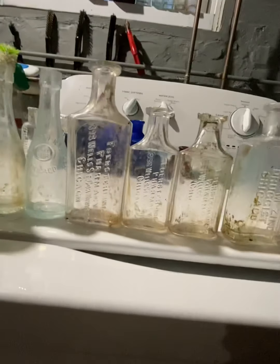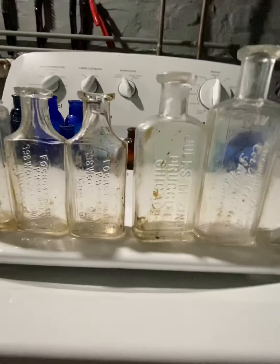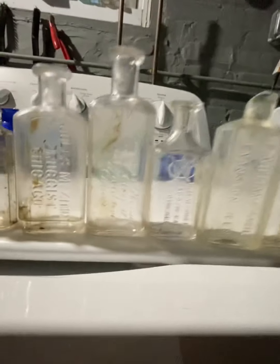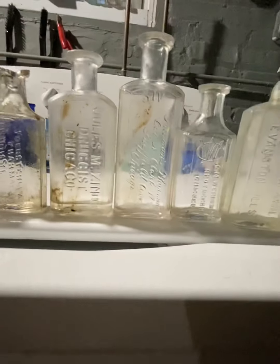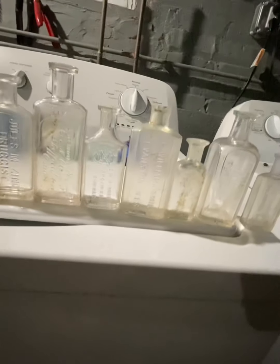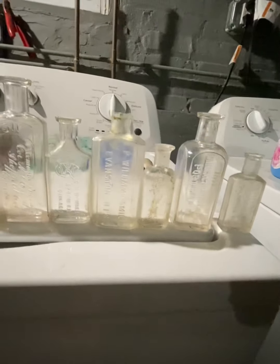Forstingling's Pharmacy, 398 Wall Street, Corn Division, Chicago. There's three different bottles right there. I think he dug two of them as well. Jules M. Zint Druggist, Chicago. Freeman's Pharmacy. Clark and Sheffield, Chicago. C.M. Wember, Apothecary, Chicago. This one's kind of cool. N.P. Williams and Mills, Evanston, Illinois. Tops knocked off, unfortunately.